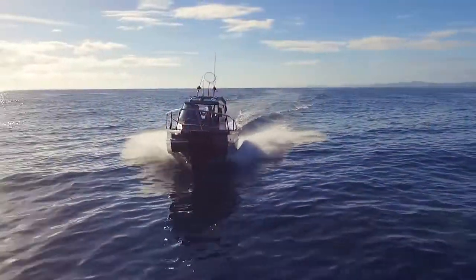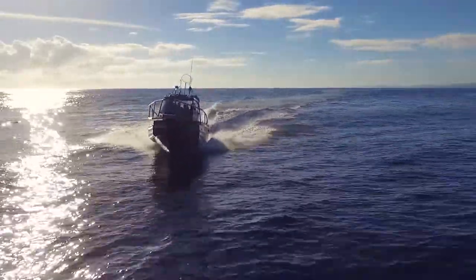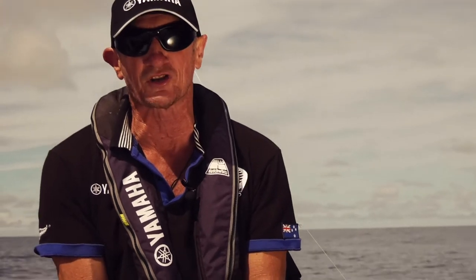It tells you everything. So we're out today with the 300 horsepower Yamaha on the 2750 Stabicraft centre cab. Great combination. We're nearly back at shore now, and I just looked at the fuel usage for the day. We've used just over 100 litres of fuel. Hardly saw another boat during the day, so we're out 20-25 kilometres offshore. You want reliability and safety. Yamaha's done the job for us today.